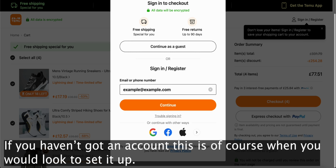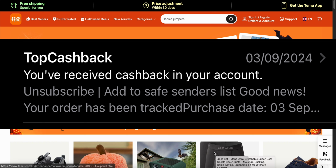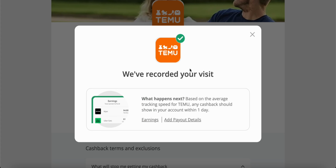Then once you've made the purchase, you should get an email from Topcashback, usually within 10 to 20 minutes, to say that your order has been tracked and is eligible for cashback. But do be patient, as Temu is known to take a while, so it might not always be straight away. But if you head back to Topcashback after purchasing, it should say that the visit was recorded, so as long as you get that message, then you should be all good and it will track.